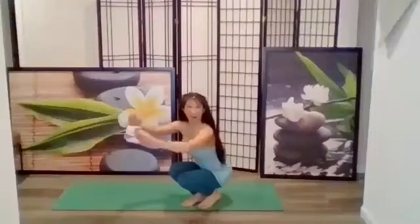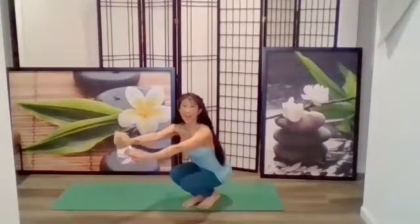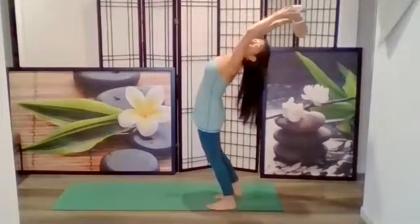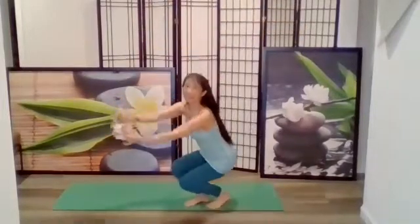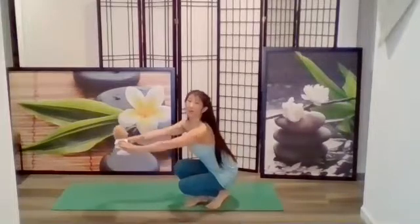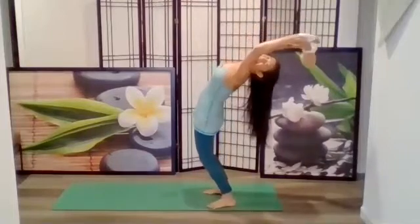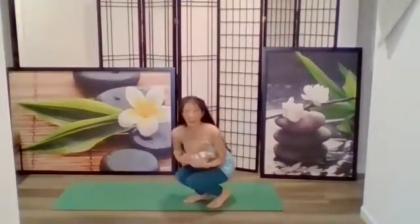Ready? Holding your yoga friend, we're going to take your arms out like this. You can look at your yoga friend. And then come up. Take your yoga friend up. Meet your yoga friend. And come down and give it a hug. Make your love grow. Ready? Coming up, take your arms out. Lift up. Look at your yoga friend. Lean back. And come forward and give your yoga friend a hug.